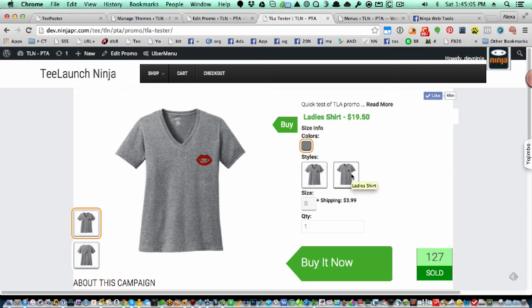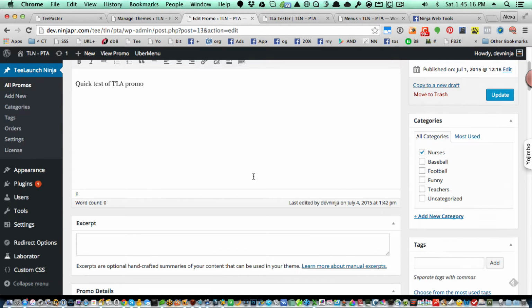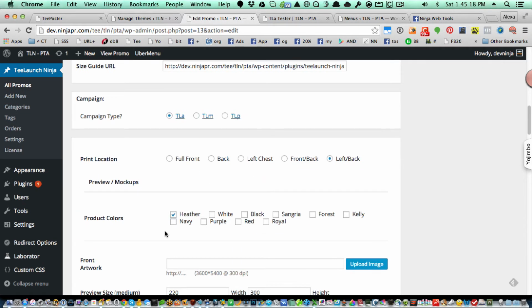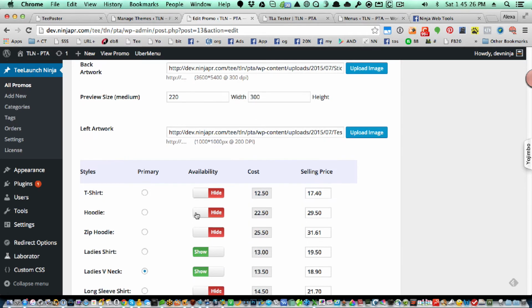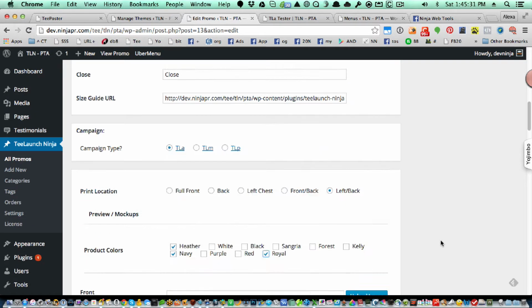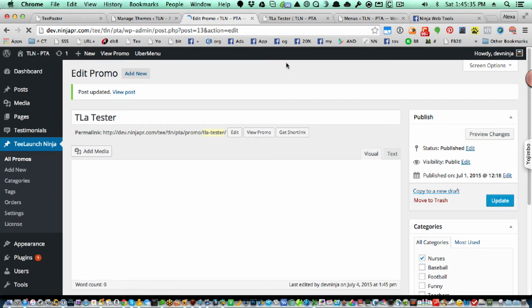Let's see how easy it is to update this shirt so we're seeing it in more styles and more colors. Just open up this particular campaign right here, the TLA tester. And right now we have it only in heather, but let's go ahead and add it into navy and royal. And then let's go ahead and add a couple more shirt styles. We'll do the t-shirt and the hoodie. And we'll just save this, or update this post.